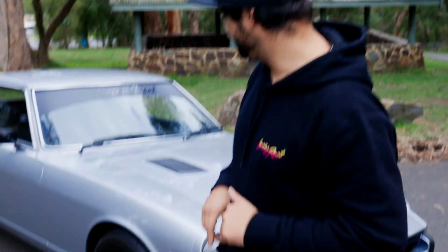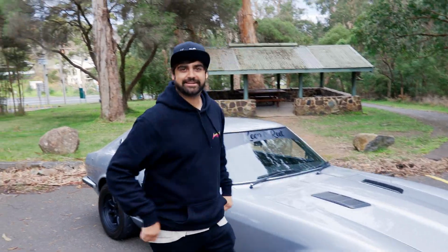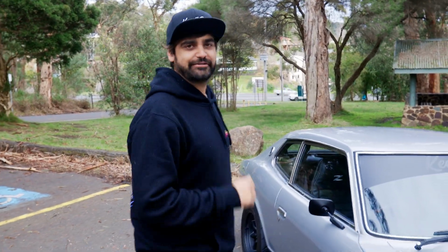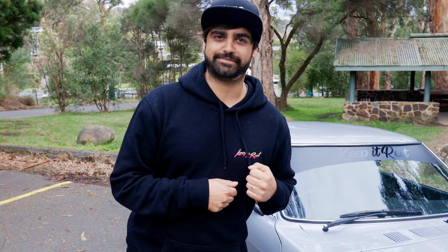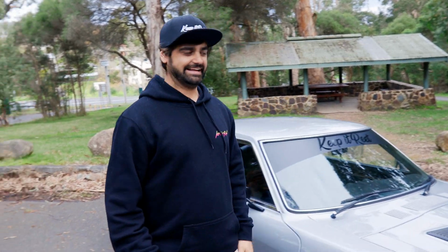Back to the 260Z. It's old. It's not even a real JDM car. I'm gonna get all the hate. That's not true. It's a real JDM car. It's a classic. It's a Datsun. But I'm not a fan of old things. I need power steering in my life. I need a nice soft clutch. I need power, and this is none of them.